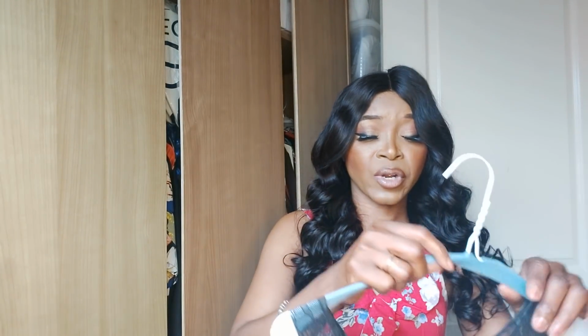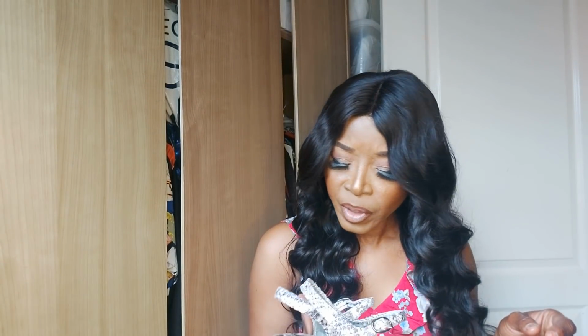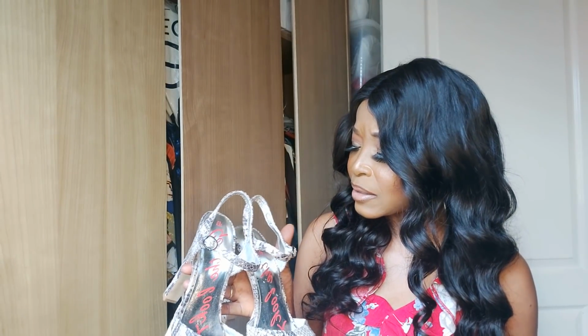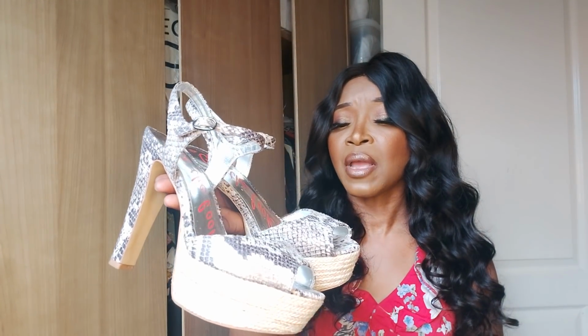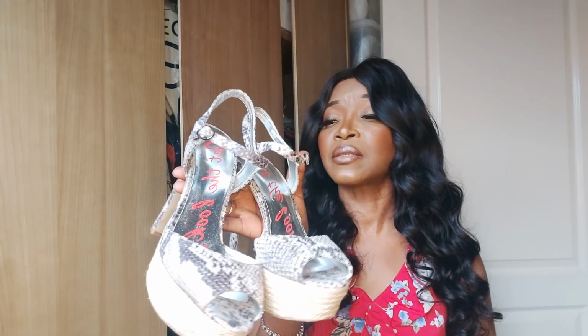I'm thinking, okay, I know I said about wearing 3 colors. This is one of those instances where sometimes you could pair stuff with different colors. But in this instance, for this particular dress, what I've chosen to do is complement it with this snake skin. I think these were from Next. The size is actually 5.5, and they're snake skin heels. I believe these were from Next. So that's that one, snake skin heels.